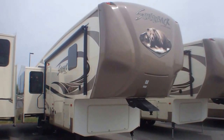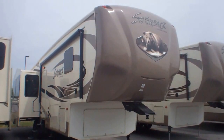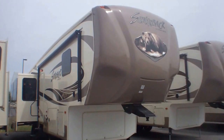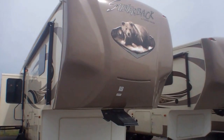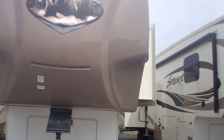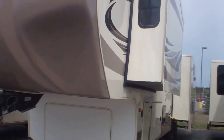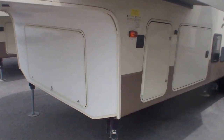Welcome to Primo Trail Sales and a first look at this fantastic 33RL Silverback made by Cedar Creek, one of the premier luxury fifth wheel builders in the marketplace today. Known for their quality, the gel coat exteriors, the fine finishes beneath the beautiful skin we see here. So we have 16-inch centers all the way around. As much insulation as they can pack in to keep you warm and toasty right through those 3 seasons.